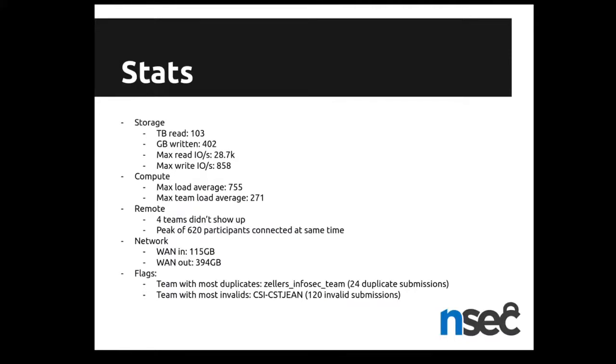As far as public internet traffic, we did really not a lot this year compared to past editions. So downloaded 115 gigs, pushed 394 gigs to you folks. And for the flags, the team with the most duplicates was Zeller's InfoSec team with 24 duplicate submissions. And the team with the most invalid flags was CSIC Saint-Jean with 120 invalid submissions.